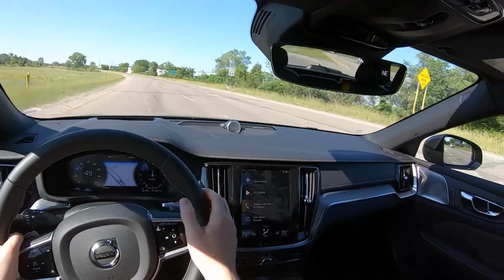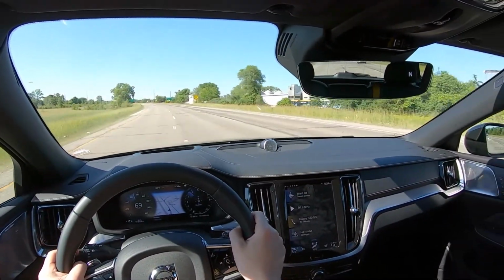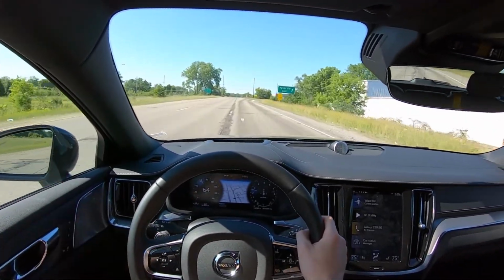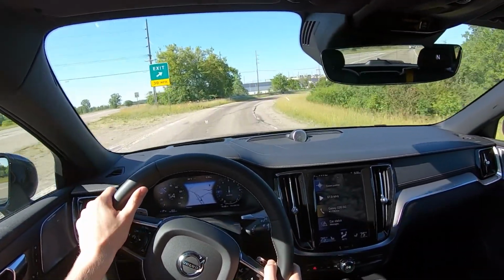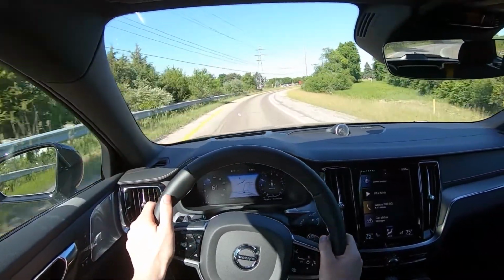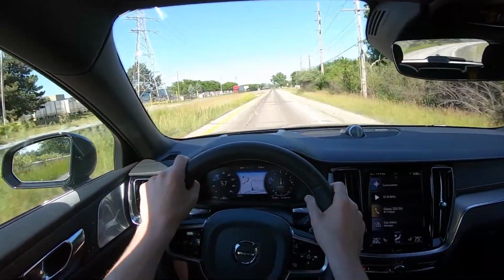Rocking Continental Premium Contact 6 summer rubber. They do a pretty good job. They're not quite as aggressive on the road and loud and harsh as some other summer tires, so I appreciate them going with them for a good all-arounder tire that still is plenty loud at the limit, so you can have some fun with this car, but also know when you are getting to the edge of your grip.